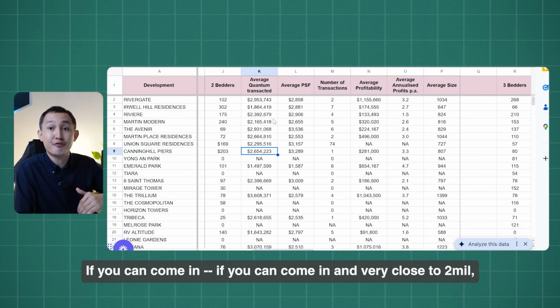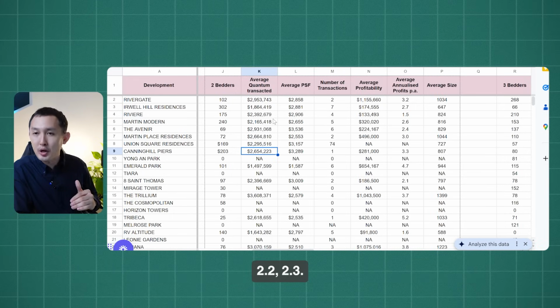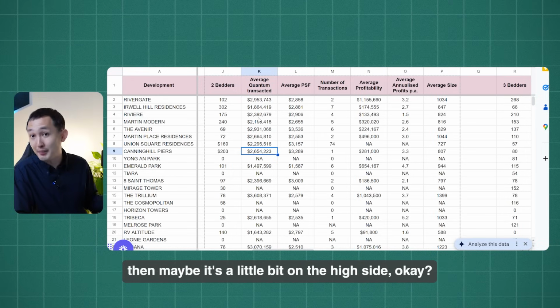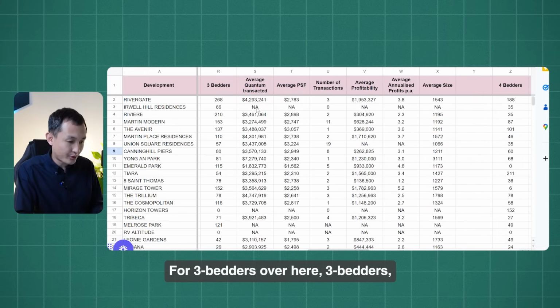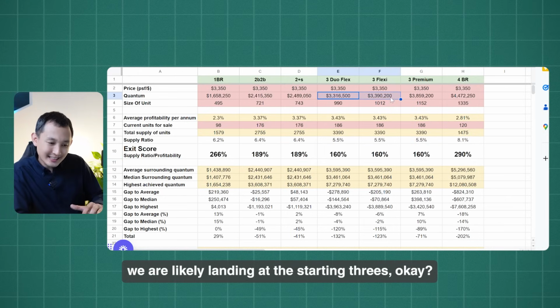If you can come in at very close to 2 mil, I think it's a very, very good deal. 2.2, 2.3, pretty much quite fair in terms of entry together with the rest. If you come in at 2.5, then maybe it's a little bit on the high side. Okay, for 3-bedders over here, whatever we are seeing right now, we are likely landing at the starting 3s.